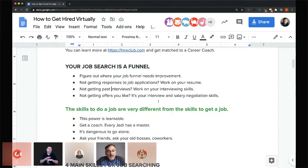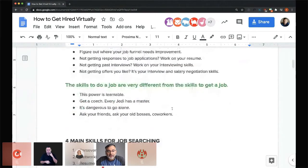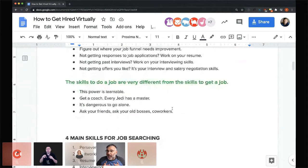Now, what we always talk about in coaching is the skills to do a job are very different from the skills to get a job, okay? And this power is learnable, right? One, you can get a coach. Every Jedi has a master. And you don't have to do this alone. One of the biggest myths in getting hired is that you have to do this alone. But it's great to have support. Ask your friends, ask old bosses or mentors, ask coworkers, right? Doing your job search, whether virtual or in person, with friends and accountability partners or coaches is always a fantastic way, right? So let's talk about the main 4 skills.